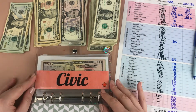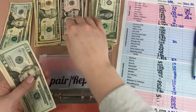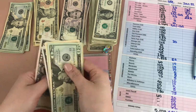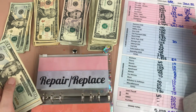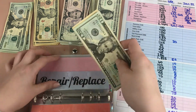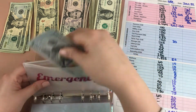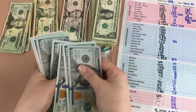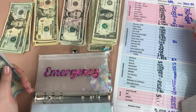My tabs are still good. I'll add some cash the next time around. Repair Replace is getting $5. So it has 20, 30, 40, 50. Oops, I messed up. That's 155, and this is 50. And emergency is going to just get 10 today. So it has 1, 2, 3, 4, 5, 6, 7, 8, 9, 1,000, 50, 1,110.